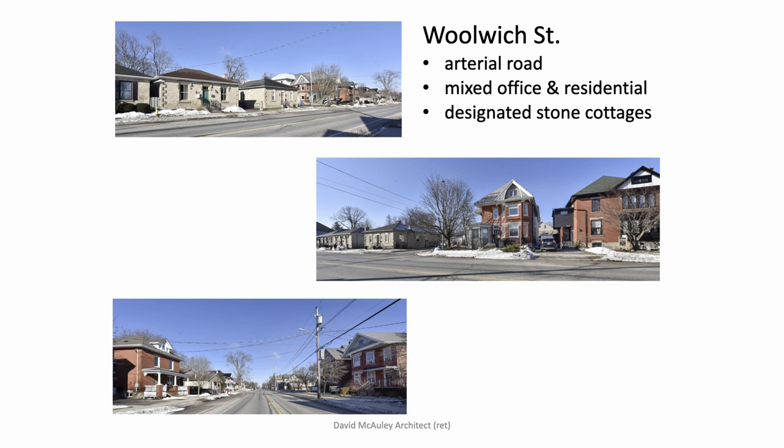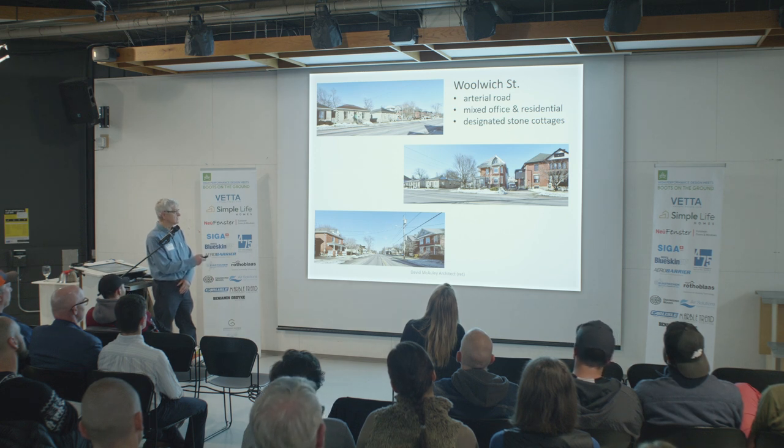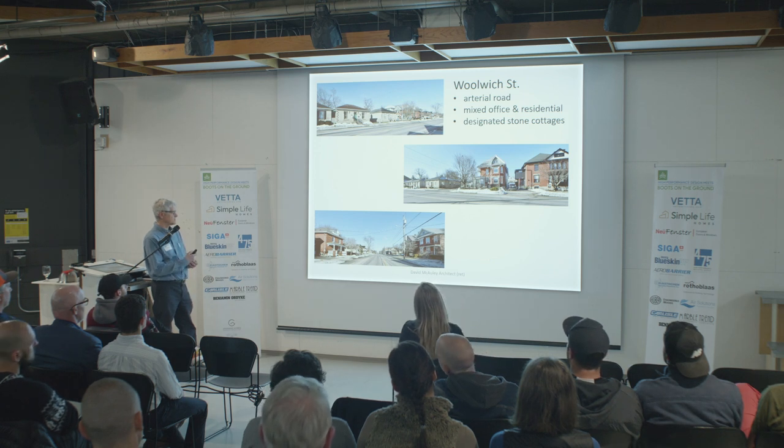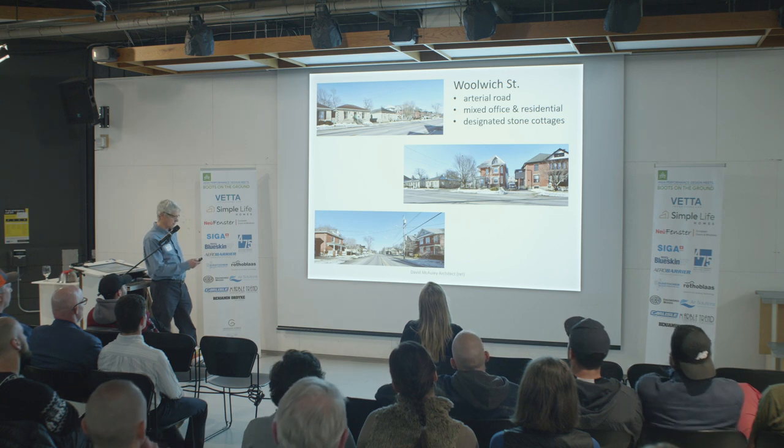We have a row of about five stone cottages that are from the 1860s, 1870s, and they're designated. The building we were talking about that you can keep in mind here is the one on the right, which is this one, which is a Georgian or an Edwardian building that frames the street, and this is the side street just to the left of it here. So that's at the intersection. This is a shot down the arterial road for Woolwich Street. This is taken on Sunday morning, no traffic. It's fairly major. It has the bus routes, the bike lanes, and everything you'd need on there, and all the businesses down each side.